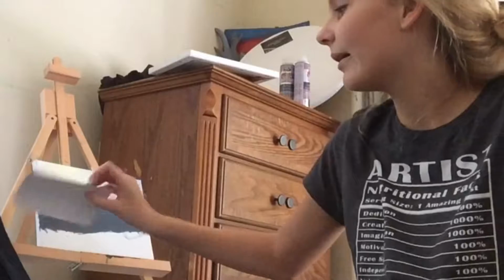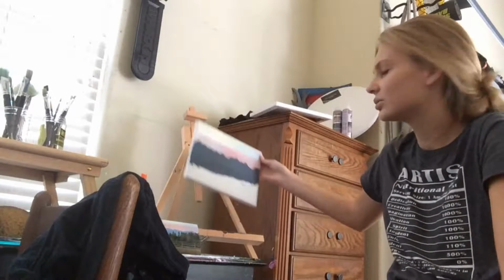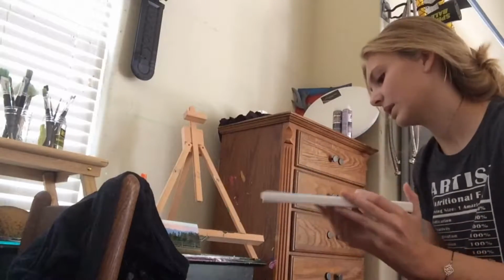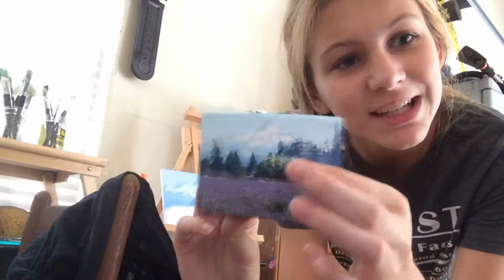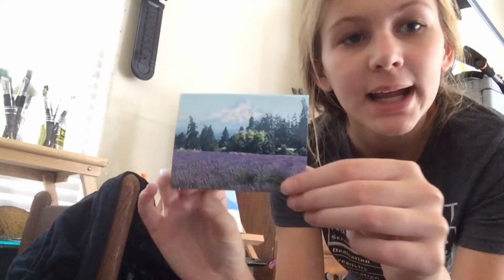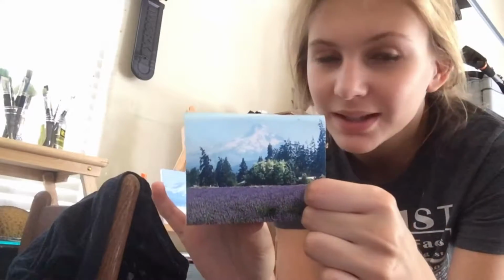Okay, so now I got this one, and we're gonna let the mountain range dry and continue with the trees, which is probably the hardest part. We're just gonna do the trees, the beautiful trees, and then we can do the lovely purple flower field. It's very pretty.